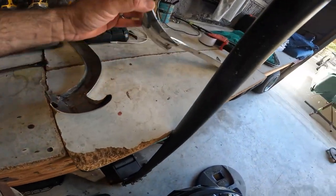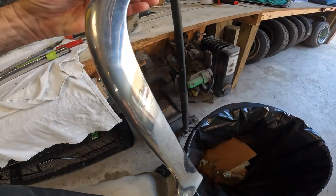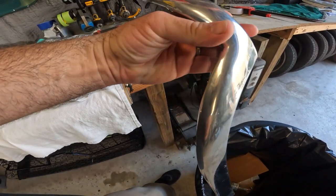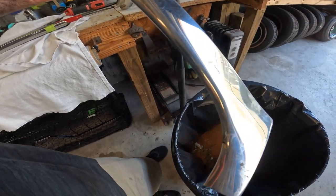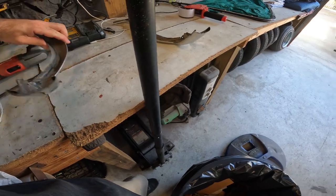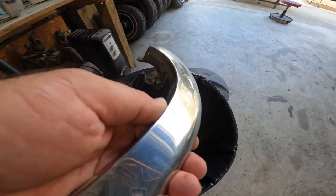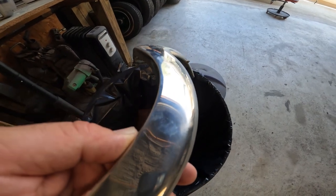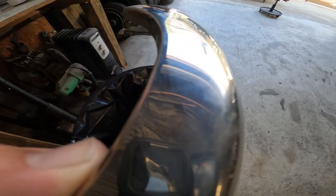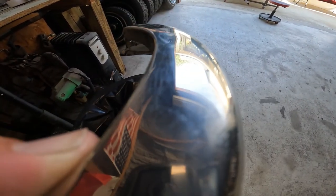These windshield pillars are pretty good. I think one had a dent somewhere, if I remember right. I can probably massage it out with my hand, my finger. Yeah, right there.